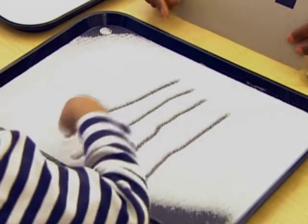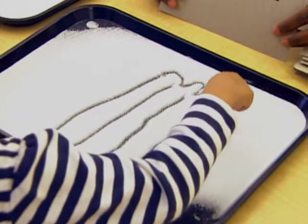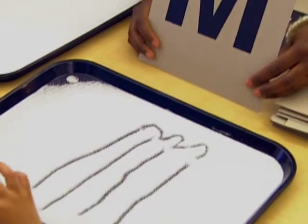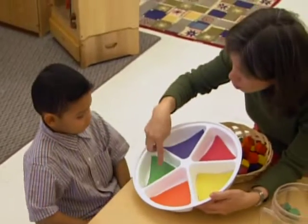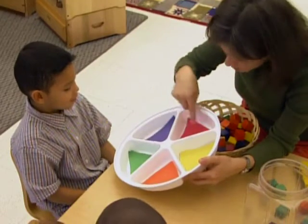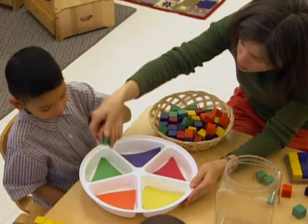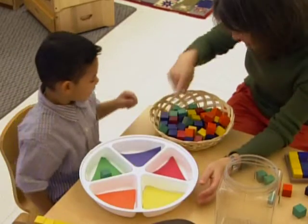Good job. Now could you connect them? That's great. So we said M is for? Monica. Let's start with this one. As I point to it, you tell me the color. Green, blue, red. Can you say green cube goes in the green side? Right. All right, start another.